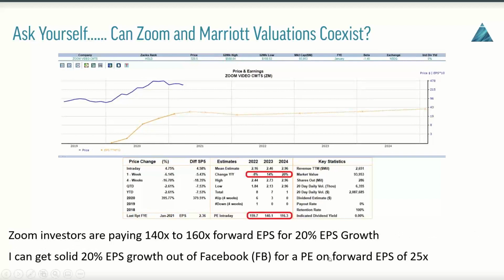Okay. So keep in mind the next slide here, we're looking at the growth rates, right? So we're looking at Zoom investors paying 140 to 160 times forward earnings. And you can see those numbers right here. This is the price and earnings chart out of the research system. So on 2022 earnings estimate of $2.16, it's 160 times earnings is the valuation. That is a massive PE multiple when you consider that at best, we're looking at 20% growth out to 2024.